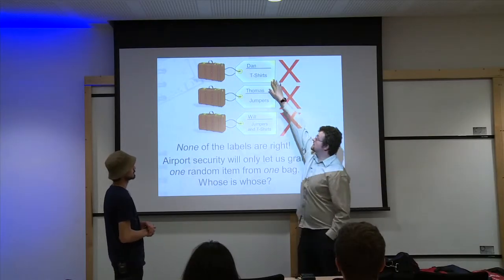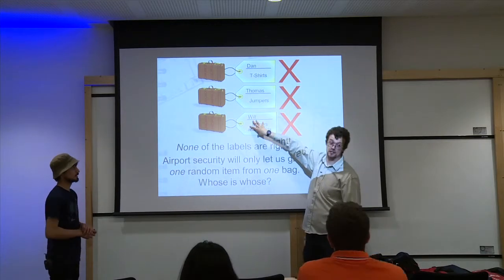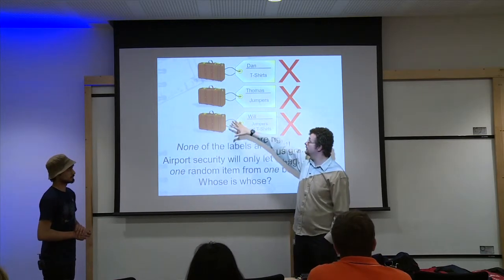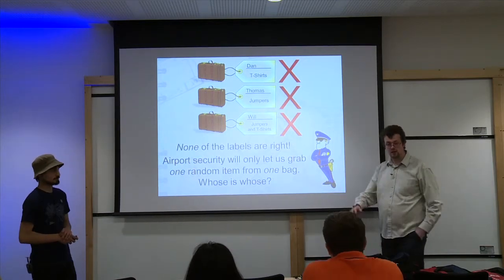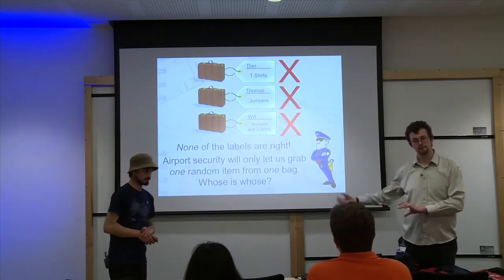In this bag up here that says Dan, we know it's not Dan's. So in that bag, there could be jumpers or jumpers and t-shirts. In this bag that says Thomas, we know it's not my bag. So it could be t-shirts or jumpers and t-shirts, etc. Okay? And all you're allowed to do is pick one of the bags, put your hand in, hope there's not a bear trap, pull it out.